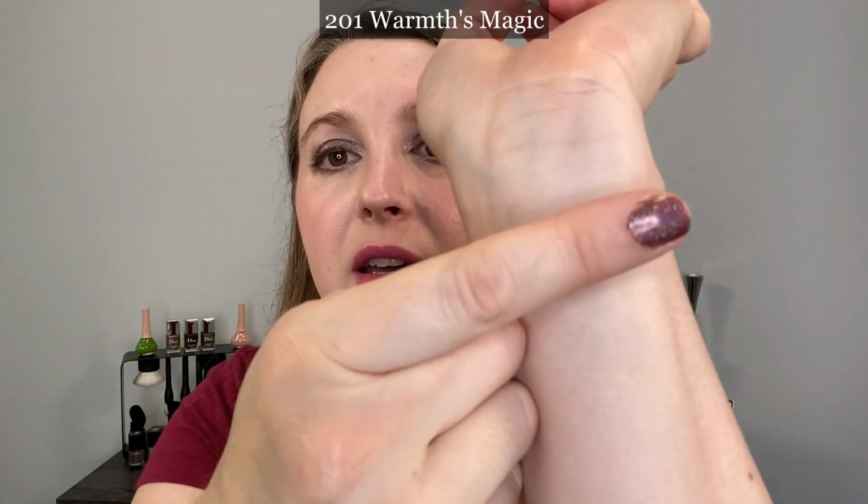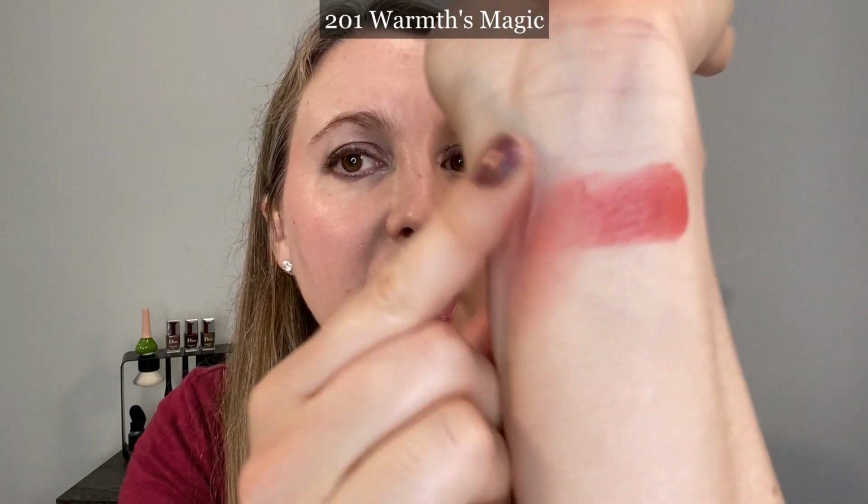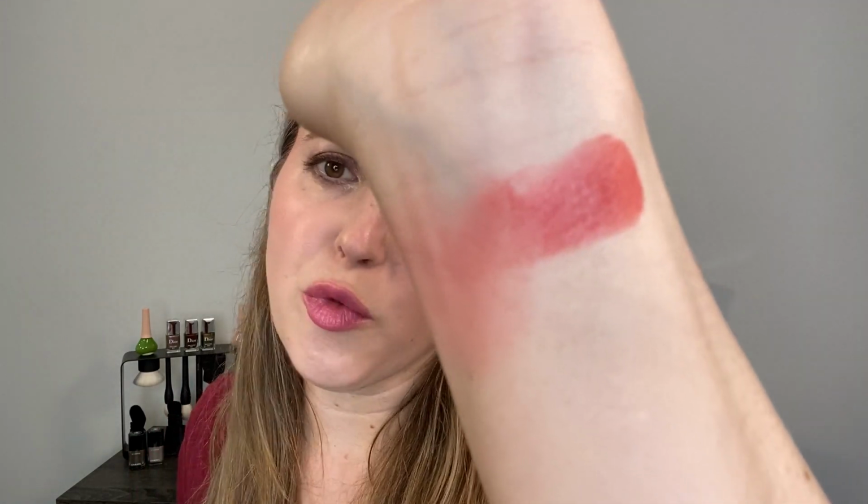So this one here is 201 Warmth's Magic, and this is what it looks like. And when you blend it out, it's actually the one I have on my right side right now. So you can see that it is going to be a warmer tone. It's like peach with a touch of red in it. So there's a little bit of like a brick red mixed into the peach. And that's what I think makes it a little bit unique.